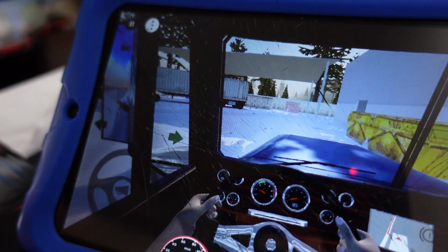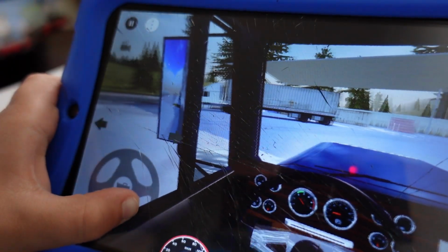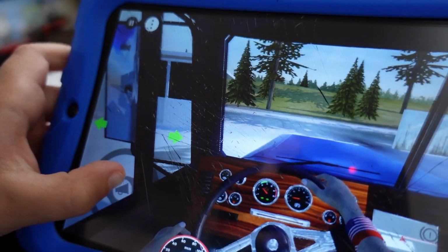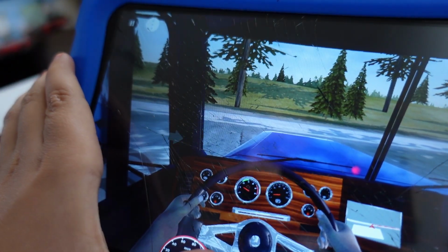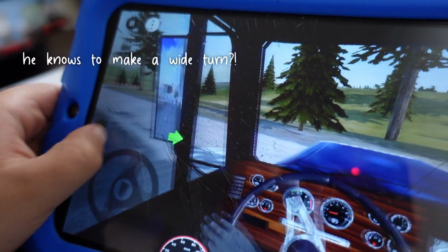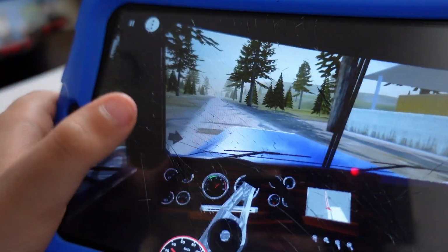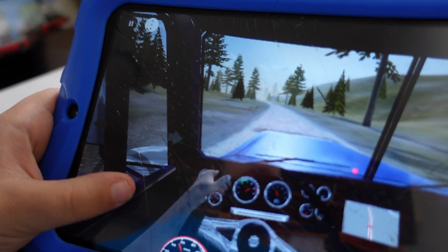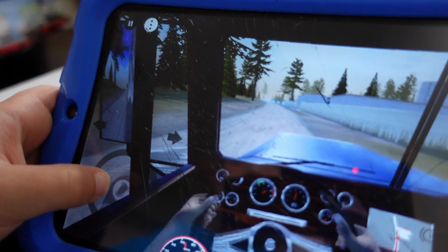So right now you can see in the back mirror, we're trying to watch the trailer, as you can see. You see that mirror? Trying to watch the trailer, trying to go slow in the back. So this truck has, we'll fill it up. I'm gonna have a $500 trip, and then I'm gonna need to fill it up, so yeah. Time to hit the brakes.